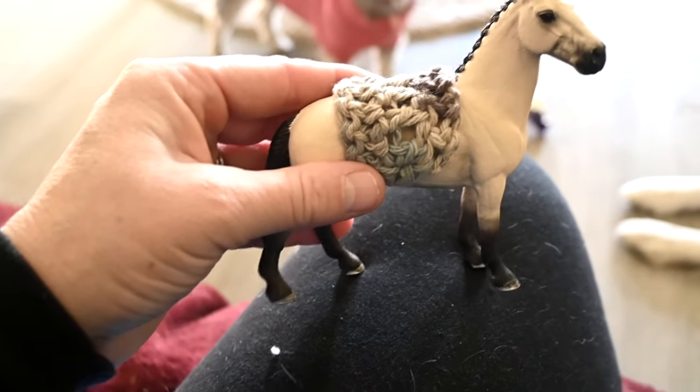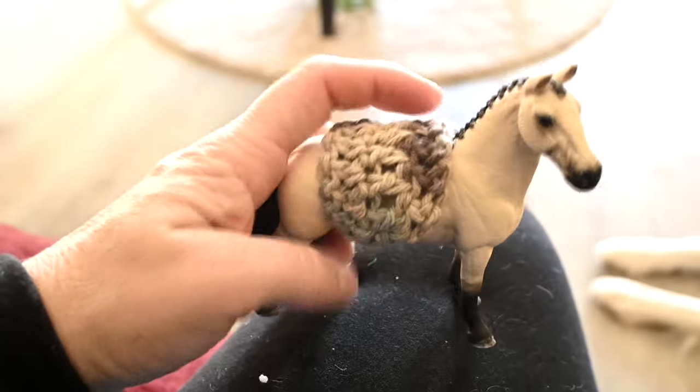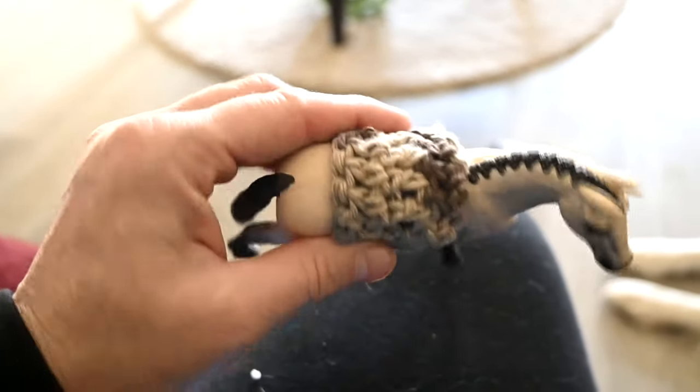That is her saddle pad that she made for her horse. She got this wool the other day when we were out shopping and she picked it, because once you crochet or you knit, you literally can't stand not having wool to make stuff with. So she got this, or she made that. Love it. Oh, what is this?